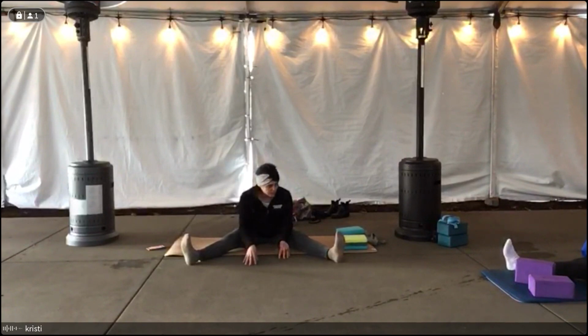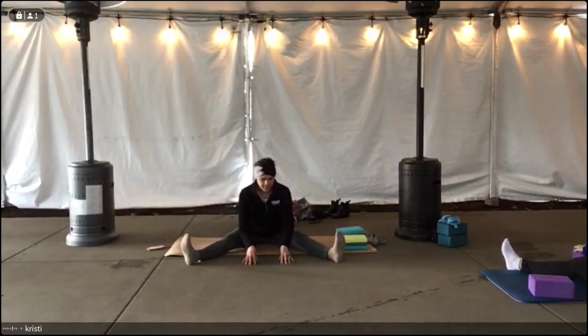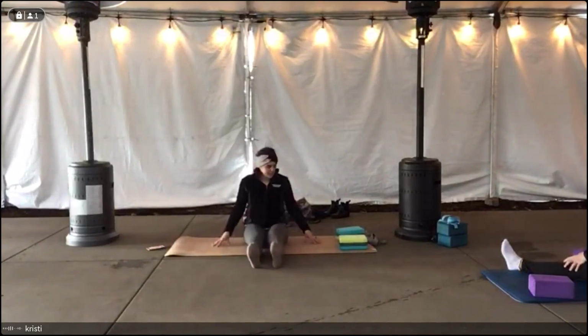And now see if you can walk your hands up just a little bit more, maybe 1 inch. The blocks have always come in handy. Yep. Yeah. Good. And then from here, you're going to inhale center. Exhale, fold to that second point. Inhale center. Exhale, fold. Inhale center. Exhale, fold. And one more time. Inhale. One more breath. Good. And you're going to come back up to center. Bring your legs together and give them a nice little shake.